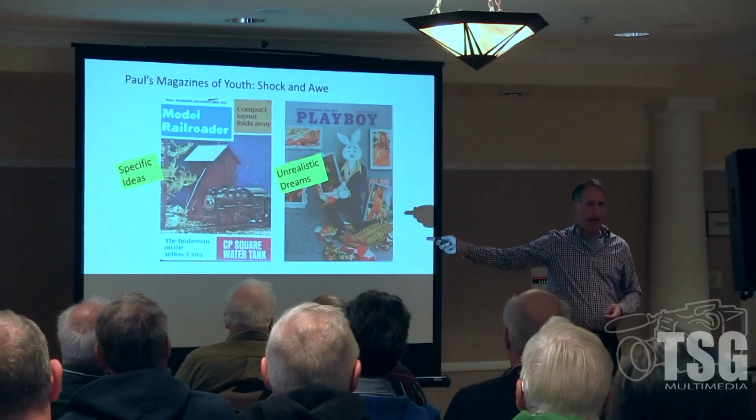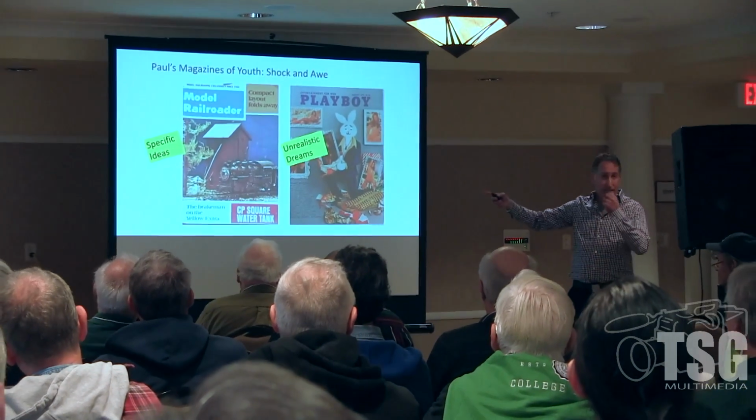The major clinic form is what I call the design to operation clinic, where somebody talks about their prototype, the railroad they want to model, and the design process they went through, the decisions they made, and the layout they have designed. And hopefully it's a layout that's actually been built and there are some lessons learned.